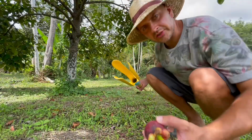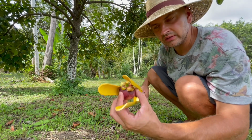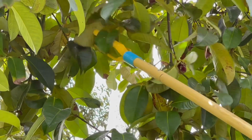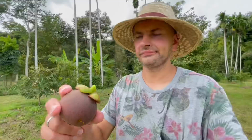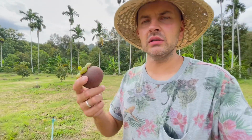So you get your Poseidon's trident like this, put it like that on the fruit, and then twist, and it pops it off the branch. Delicious, but seasonal. Things like this, once they're gone, you've got to wait till next year.